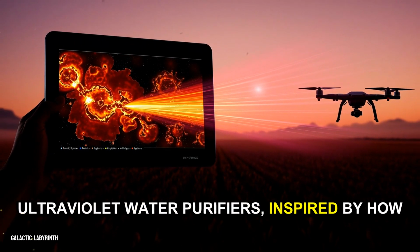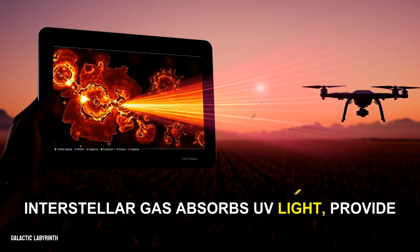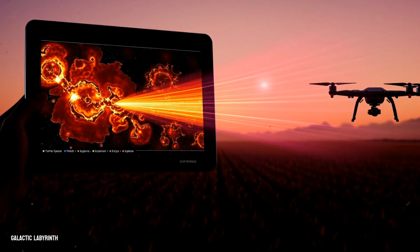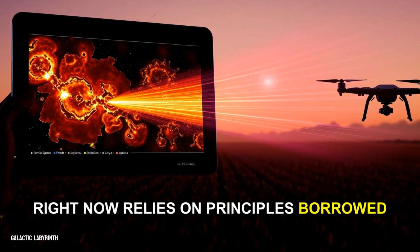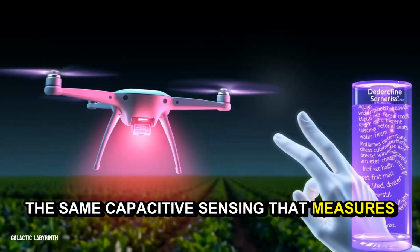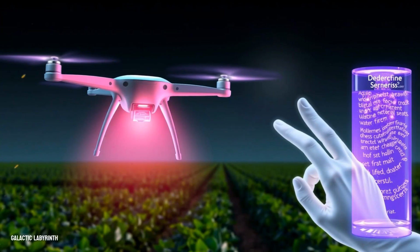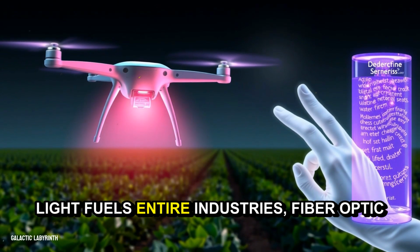Ultraviolet water purifiers, inspired by how interstellar gas absorbs UV light, provide clean drinking water to millions without chemicals. Even the touchscreen you're swiping right now relies on principles borrowed from X-ray astronomy. The same capacitive sensing that measures star emissions now detects your fingertips. Perhaps most surprising is how invisible light fuels entire industries.